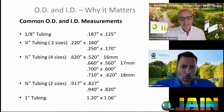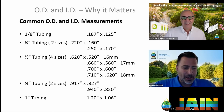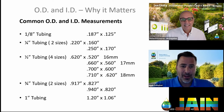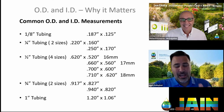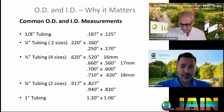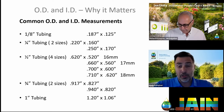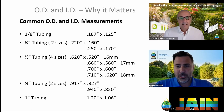But where it really starts to get complicated here is when we get into 1/2-inch tubing. Now, this is the biggest frustration I think that I have. I'm sure a lot of people have. If it's called 1/2-inch tubing, why is it not all 1/2-inch? There's at least 4 different sizes of what we call 1/2-inch tubing, and I'm aware of a 5th size as well. Okay, so we have this first size of 1/2-inch tubing, the 620 by 520, also referred to as 16 millimeter.